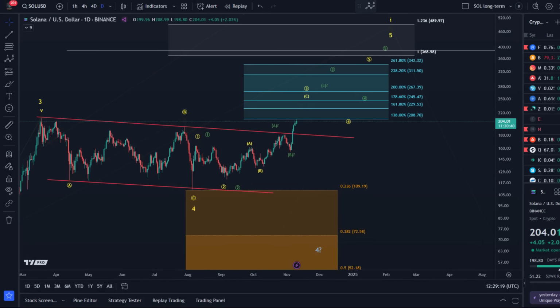So Solana has now formally reached, actually yesterday it was almost there, the next upside target that I highlighted in recent weeks as the first ideal target for the third wave. So we talk about this third wave here, in yellow.